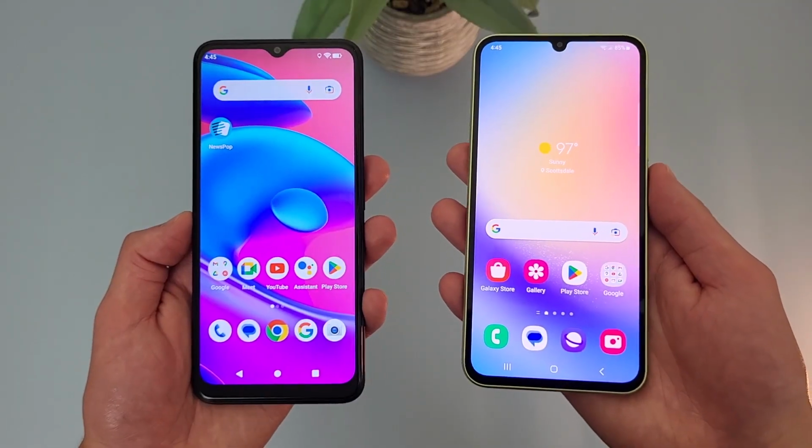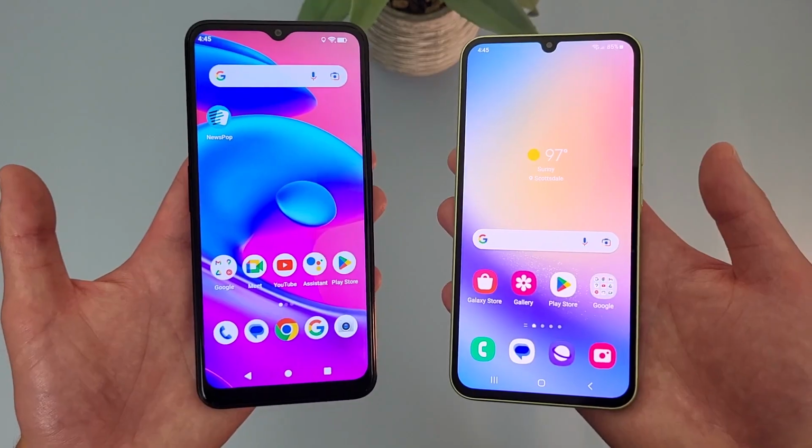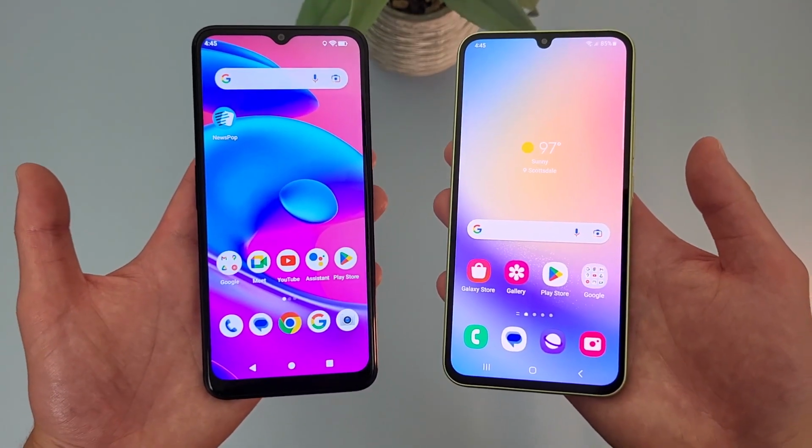But this concludes my comparison between the BLU F92e 5G and the Samsung Galaxy A34 5G. Again, if you want to learn more about either phone individually, definitely check out the description.